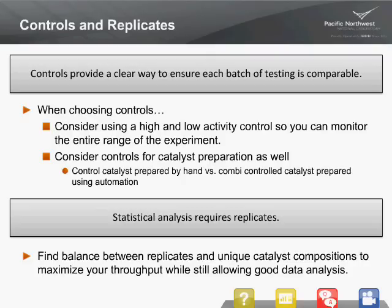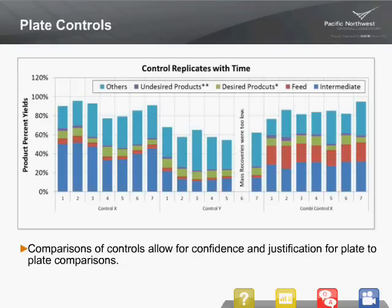So I want to just give you a couple quick examples of our plates, controls, and replicates. On the next slide, I've highlighted 7 runs that we did. This optimization experiment that we ran took us about 10 plates total. And this is how our controls kind of looked across all 7 of these plates.